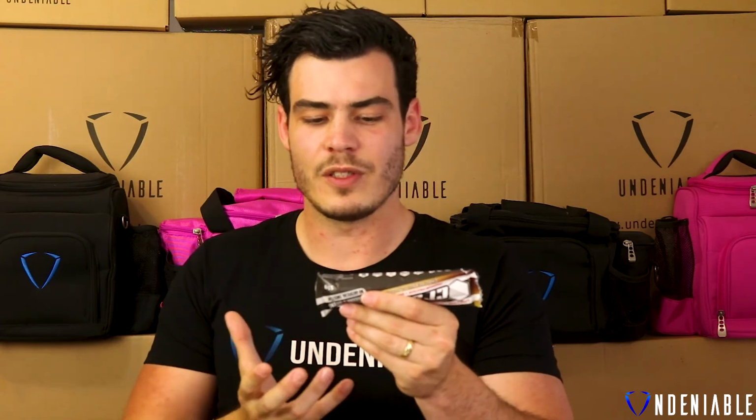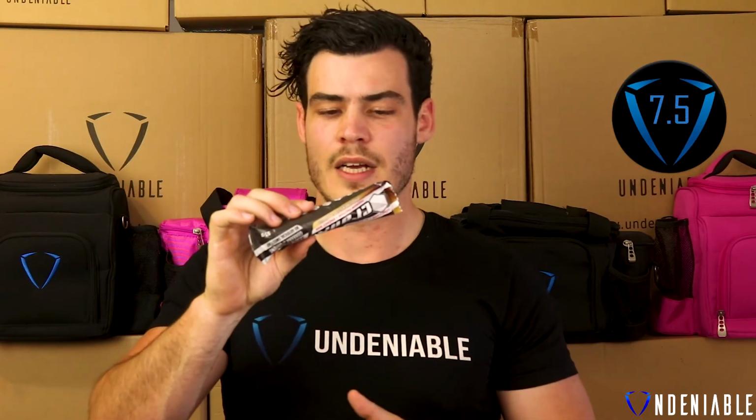That said, the fat is a little bit higher because it is peanut flavor. So I think the rating for this is going to be a 7.5. I like it a lot better than yesterday's. I think the fat is a little bit higher, but I think the flavor is a lot better. I think it actually tastes like peanut. It's got a bit of chocolate in there, but could probably be a little bit more chocolatey in my opinion. So still very, very good, guys.